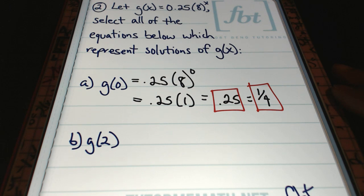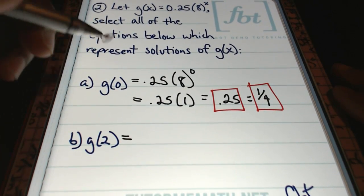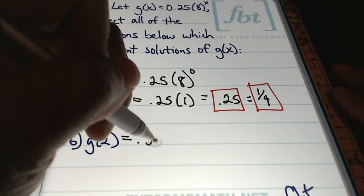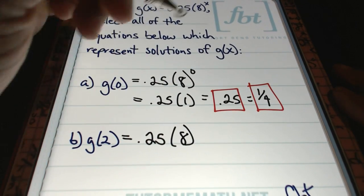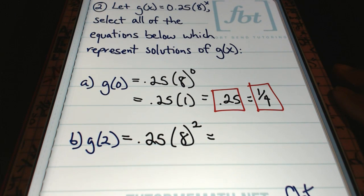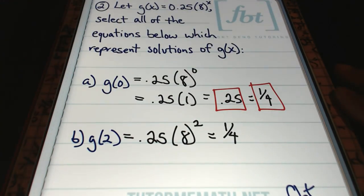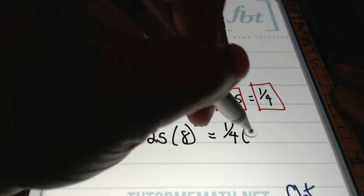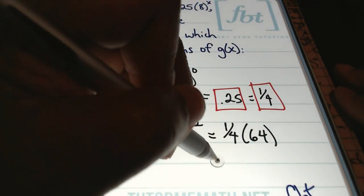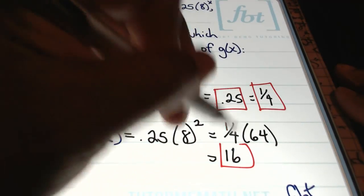And let's go ahead and see what happens when we plug in 2 into our function here. Plugging in 2 into the given function, we'll have the 2500ths times 8 raised to the 2nd power. As I showed you earlier, guys, the 2500ths is 1/4. I know that 8 squared is 64. So basically we're taking 1/4 of 64, which is 16, and then we will red box it.